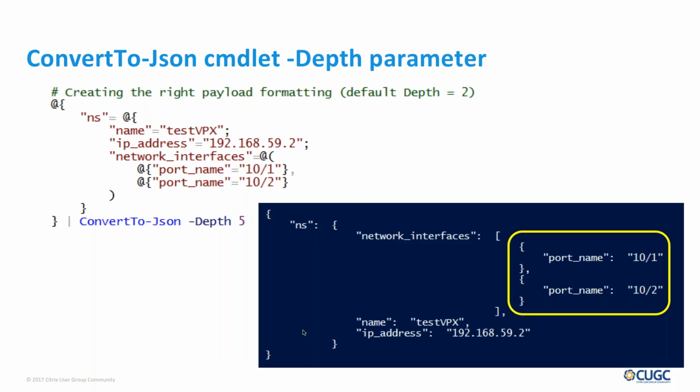This means that only the names and the network interfaces variables are taken into account, but the port names are not by default. By specifying a depth higher than 2, in this case it should be a minimum of 3, because I have 3 levels of arrays and hash tables that I need to convert, I can ensure that this time the port name is correctly transformed to the required JSON payload. So that's one of the first lessons that I wanted to share with you.